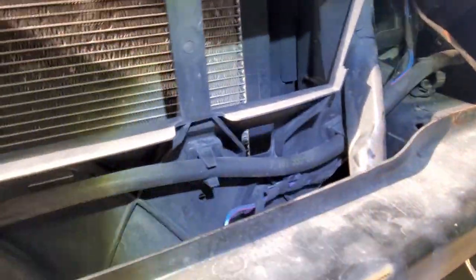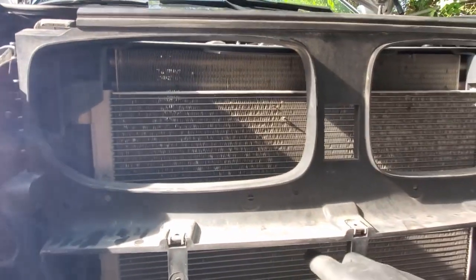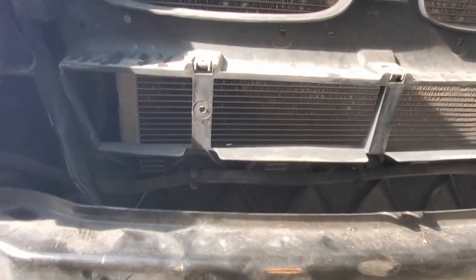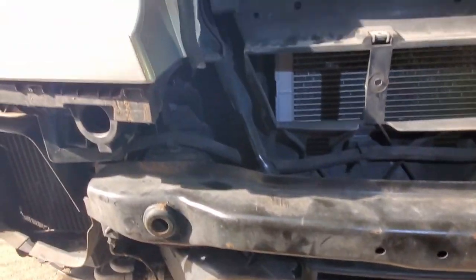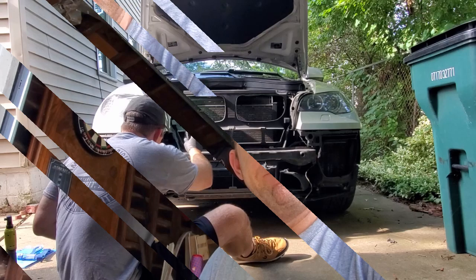Obviously we got the window washer line here for the washers for the headlights that we got to be careful of, because this plastic shroud here will likely be able to come out once we get this bar off. So just keep working, get the bar out, try to get the shroud off, and then we'll be out to the radiator. And then I will continue by draining the coolant.